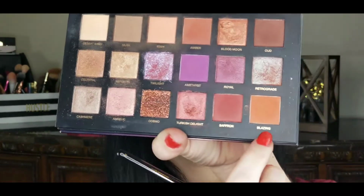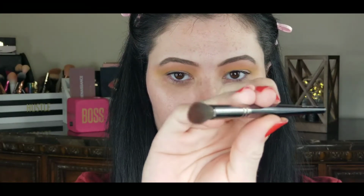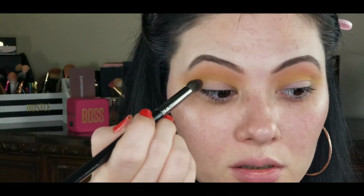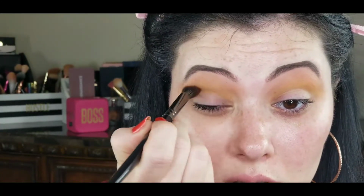Okay guys, after we have the yellow shade down as our second shade, directly into the actual crease of my eye we're going to dip into the shade Blazing, this bright orange. I'm going to take that on a Morphe E22 brush that looks just like such. It's got a very pointed tip on it, so it's going to go in the eye socket really well. I'm just going to dip that guy in there, knock it off. Now I just have some on the very tip. I'm going to start working that directly into the crease, like such.